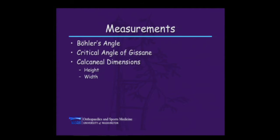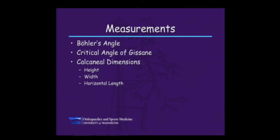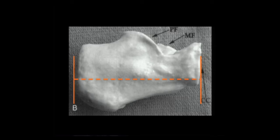The width of the calcaneus is simply the medial to lateral distance of the bone, and this is an axial projection of an uninjured calcaneus representing a normal width of the heel. You can also see on this image that the lateral wall is relatively flat and reduced, and the posterior facet can also be seen.